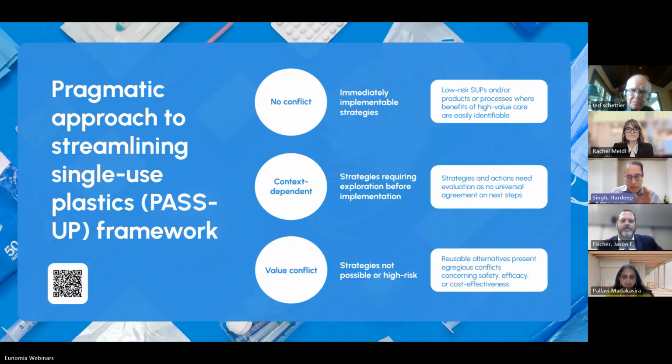So I would suggest success in 5 years would look like if we can do the no conflict categories, and this is a paper that I'll put the link to in the chat. If we can do these no conflict categories right away and work on the context-dependent category and stop arguing about the value conflict categories, right? Because there's a clear conflict. And I think it's the path forward that we can all work together on.